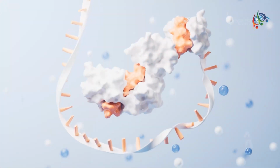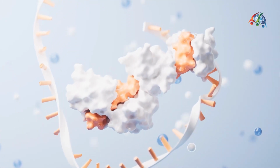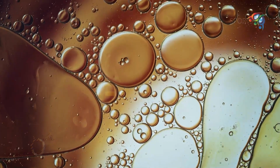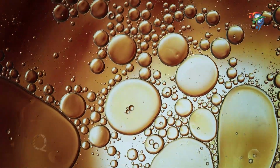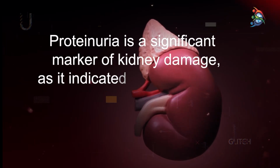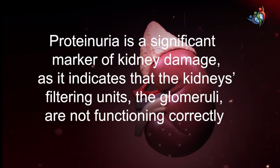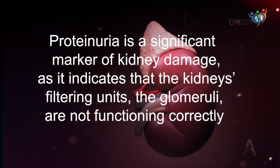The presence of these proteins alters the urine composition, causing it to appear frothy or bubbly, a condition medically referred to as proteinuria. Proteinuria is a significant marker of kidney damage, as it indicates that the kidney's filtering units, the glomeruli, are not functioning correctly.